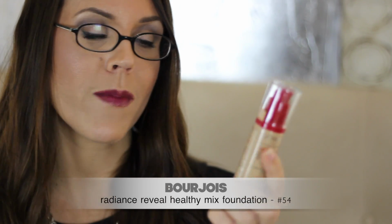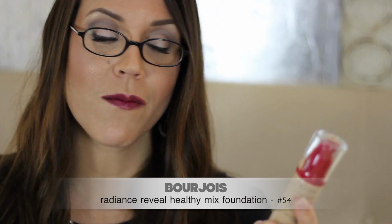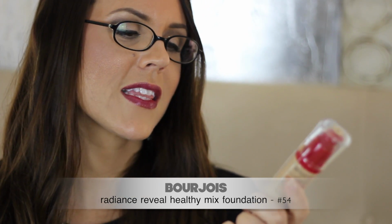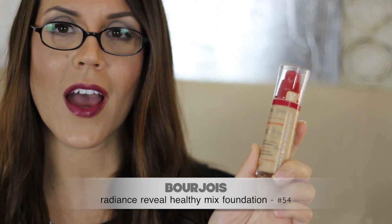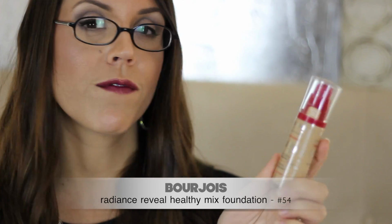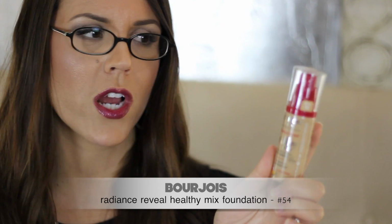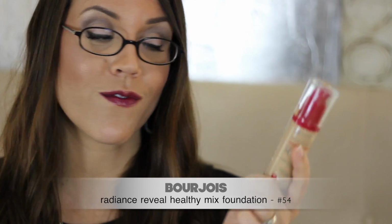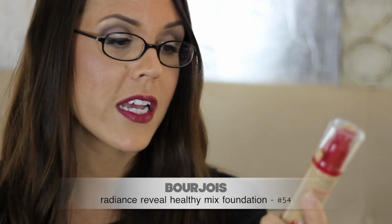new Bourjois foundation. This is the 3rd offering from the Healthy Mix foundation line. They have the regular Healthy Mix foundation, then the Healthy Mix Serum foundation, and now the Radiance Reveal Healthy Mix foundation. It says that it gives you hydrated and luminous skin for up to 16 hours with fruit therapy like the others. I chose this in the shade 54, even though I think 53 might be a slightly better match, but they're very close. Priceline was just out of stock of the 53, so I thought I'd take a chance and give the 54 a try. Looking forward to seeing how this compares with the other 2. All very nice foundations.